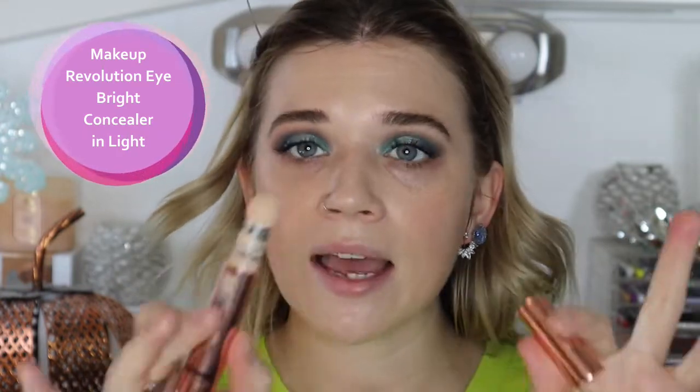This is the Eye Bright Illuminating Under Eye Concealer in Light. It comes with a little sponge. I really love this concealer if I'm not needing full coverage. If I'm needing something light, but that is also very hydrating, I go for this concealer every time. It's such a beautiful hydrating concealer. I really enjoy the formula.